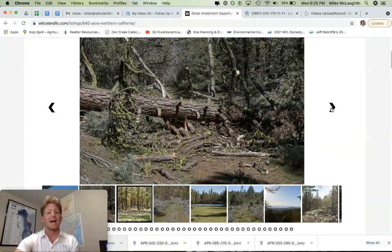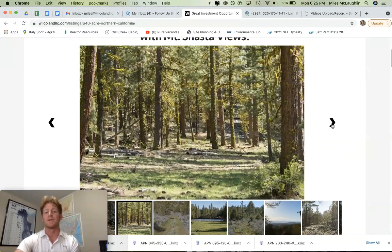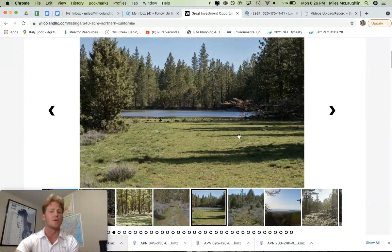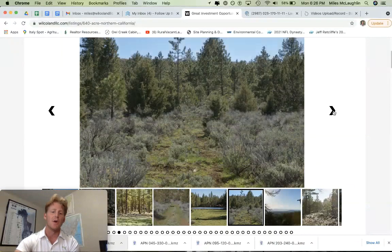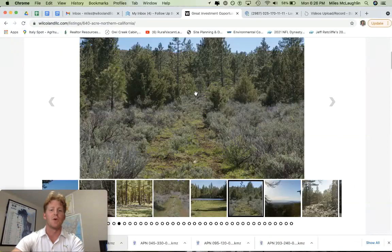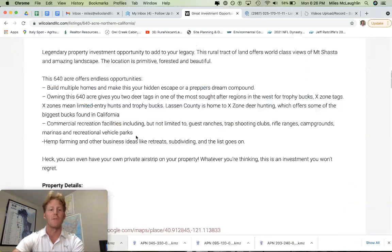I'm going to touch on access. I'm going to show you what this property looks like from Google Earth imagery, and I'm going to show you how to use GPS coordinates, go take a look at it, do some of your own due diligence, things of that nature. So what I know about the property is one location. Let's get into it. So we post a lot of stuff on our website.